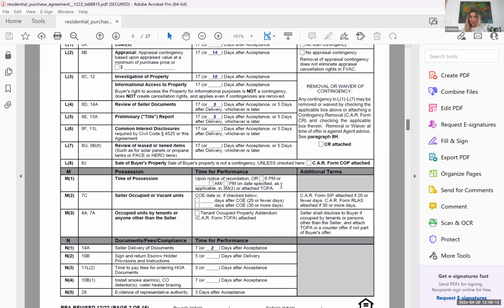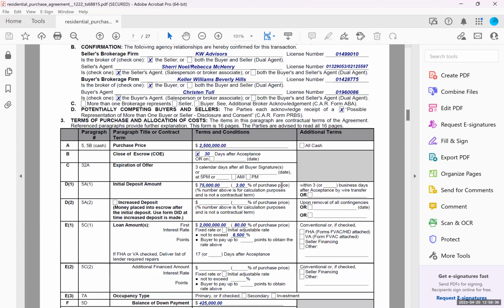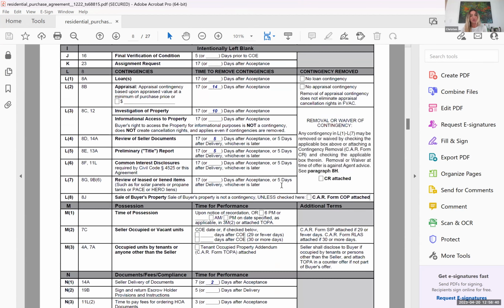So it's called business days and calendar days. Yes, all contingencies in our contract are calendar days, except for the earnest money deposit contingency, which is business days. Looking at this initial deposit amount, there is within 3 business days. It's the only contingency unless we modify the contract that's written that way.